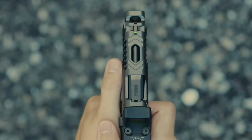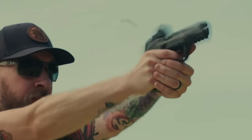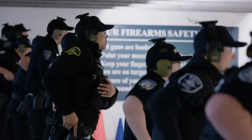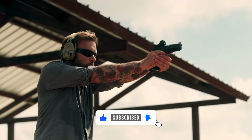So here's the deal. Red dot pistols aren't just a fad. They are becoming the new standard. Faster, more precise, and more forgiving than iron sights ever were. If you haven't tried one yet, borrow one, rent one. Ask your range buddy nicely if you must. Just try it out. You'll understand.